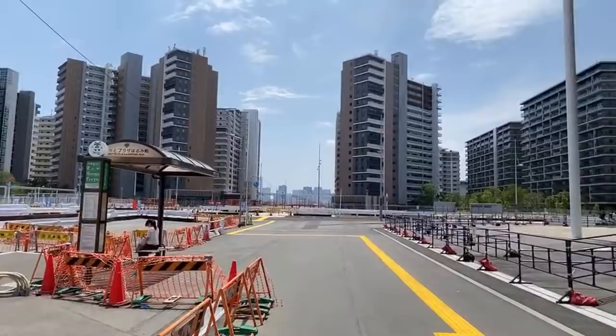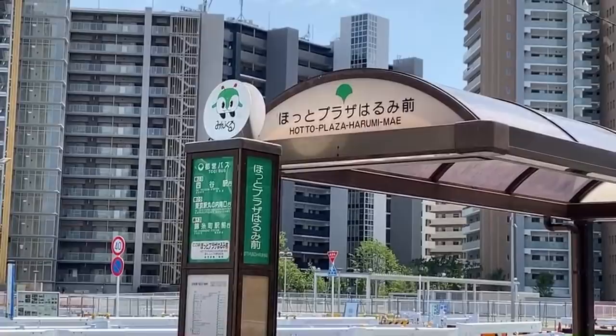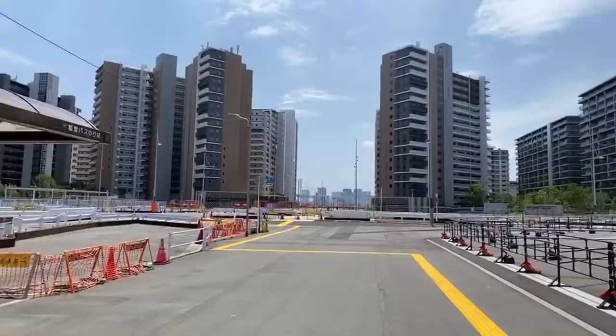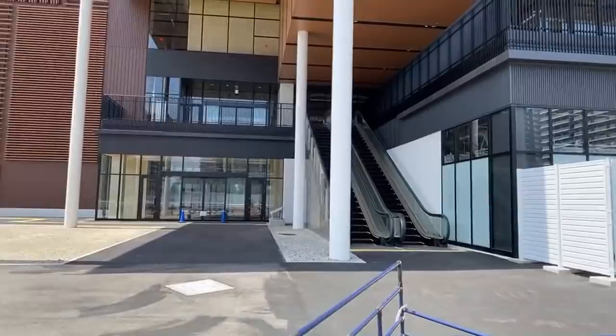This is so beautiful. Toto Plaza Harumi. This is a new bus stop. Or is it new? To Tokyo Station. Oh, this is going to Tokyo Station. So there is a bus that does come down here. Look at this, Kanai, it's all brand new. What is this building? Trash building? No, this has to be something else. It looks like it's probably going to be a Starbucks or some cafe.